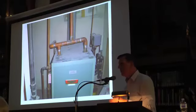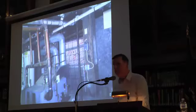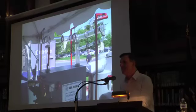Like this, these people posted this and they said, this Peerless, they don't make good boilers. I said, did you read the instructions? No, because I've been doing this for years. So if you pipe it wrong, it's going to do bad things.